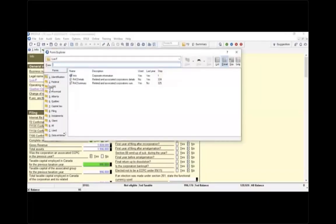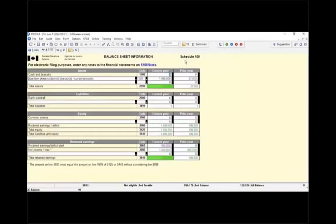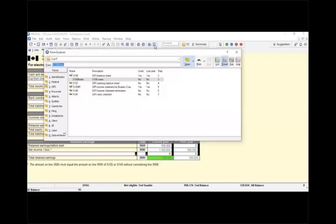So in the Form Explorer, I select number 3 GIFI, and here is a list of my GIFI worksheets and related forms. Let's start with the Schedule 100 GIFI balance sheet. So you select Open, and here you will see where you have to enter your assets, liabilities, equity, and retained earnings. Next, let's look at the Schedule 100 notes.